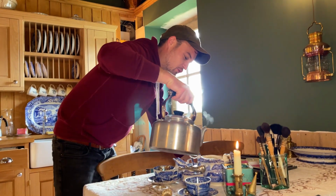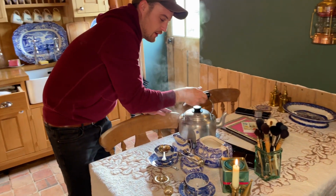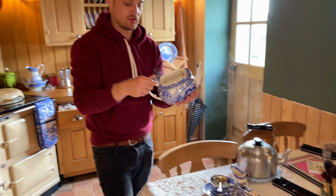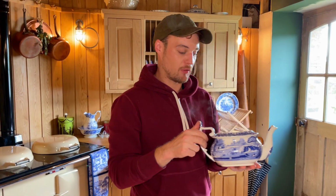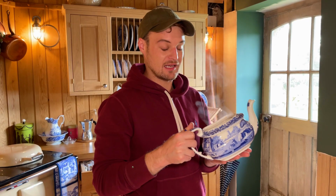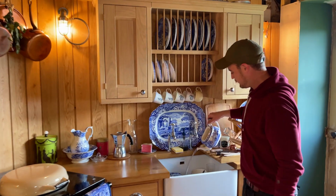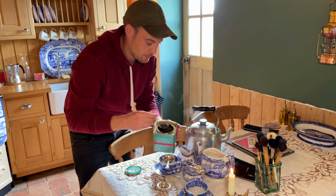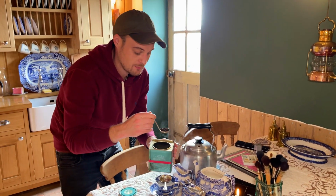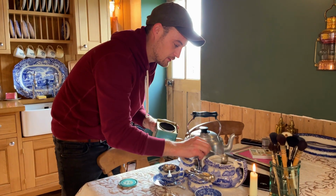You need to, first of all, put a little bit of water in your teapot, just a little bit, and then swirl that around inside to warm up the pot. Obviously you don't want to put your boiling hot water in a freezing cold teapot, otherwise it won't be hot enough to brew the tea properly. So that's probably warm enough now. Tip that out. So they say one per person and one for the pot. This is actually quite a big spoon for a tea caddy, so I'll just put 2 of those in. There we go.